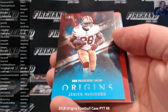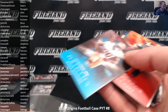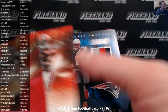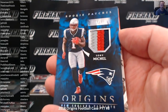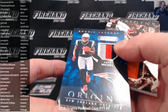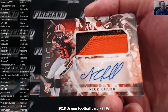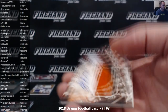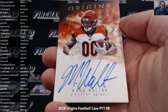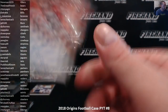Delaney Walker. Jerick McKinnon to 25, the Niners, and Newman. Antonio Brown, Tyrod Taylor, Sonny Michel to 49, four-color patch, the Patriots, Jonathan and Linda. Nick Chubb, the Browns, LA Mechanical. And Mark Walton for the Bengals. On card going to Ratanya GM. Final pack of the break.